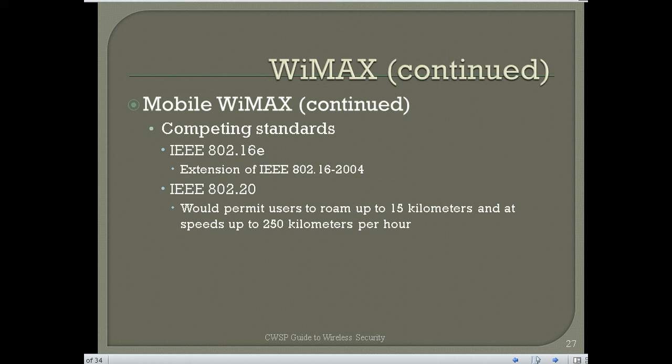Competing standards: the 802.16e, an extension of the 802.16 2004. The 802.20 permits users to roam up to 15 kilometers, at speeds up to 250 kilometers an hour. What we're getting to here is high-speed trains and the ability to put wireless on trains. And the other one, I don't have the number here, but I think it's up to 75 miles an hour.